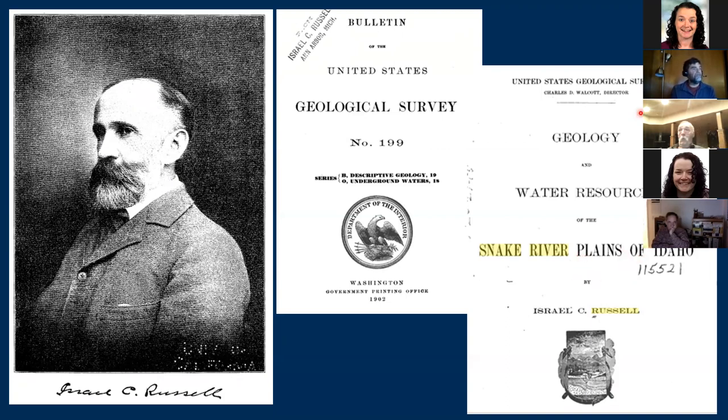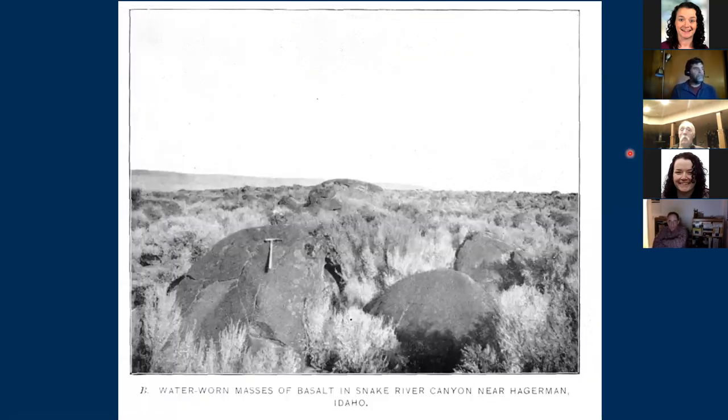Well, I see Russell is working on the Snake River Plain within a decade or two after G.K. Gilbert's study. He even takes pictures of flood transported boulders in the Hagerman area in the Snake River Plain, but does not clue into the fact that these boulders were deposited from the overflow of pluvial Lake Bonneville.